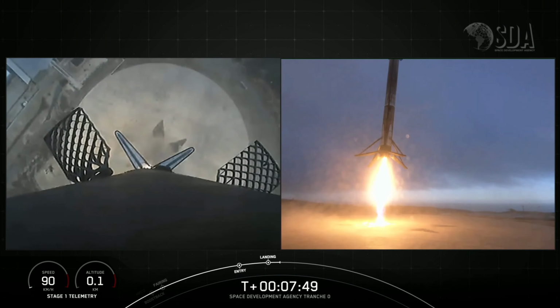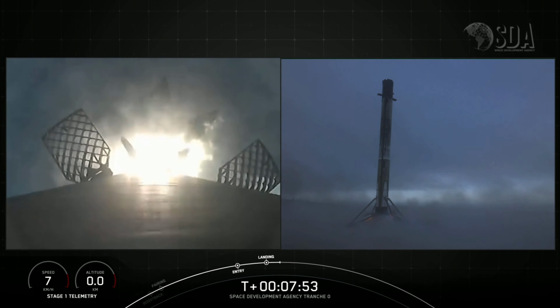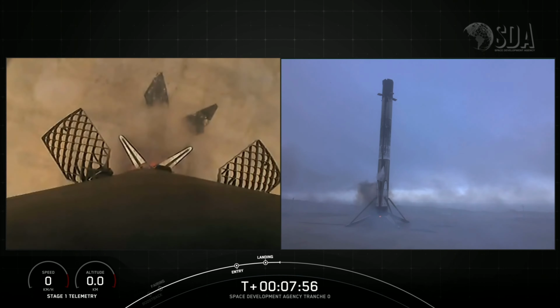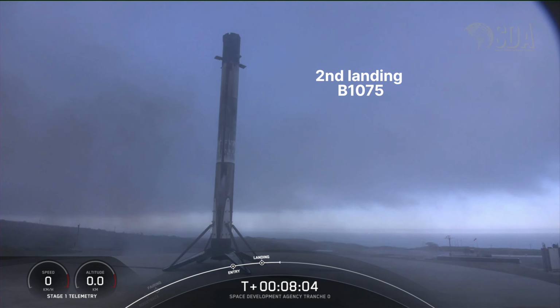Stage 1 landing leg deploy. Terminal guidance. Stage 1 landing confirmed. And a great view. Falcon 9 has touched down on landing zone 4, and there you can see it standing tall right there on your screen.